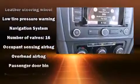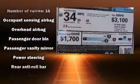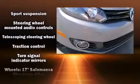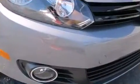Premium sound drives 8 speakers, providing you and your passengers a sensational audio experience. Electronic stability control stands out as a technologically savvy innovation, keeping you better connected to the road.